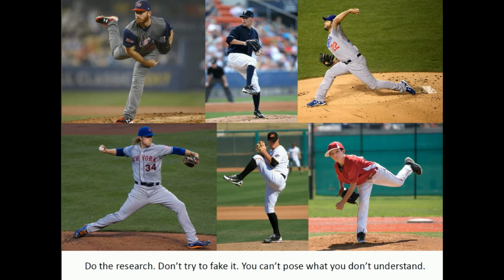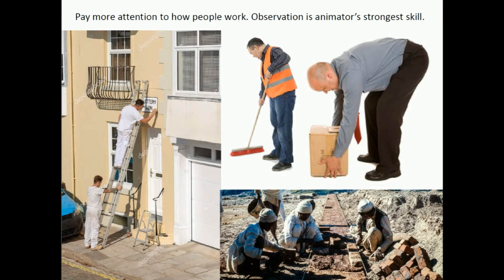Do the research. Don't try to fake it. In order to understand the pose, you have to do it. You have to look at it, you have to watch it, and you have to understand what's happening in the action before you pose it. Okay? I like to watch people working. I can see what they're doing, how they're doing it, how they're interacting with their props, with their tools, and then I worry about designing the pose to make it clear. It comes from observation.